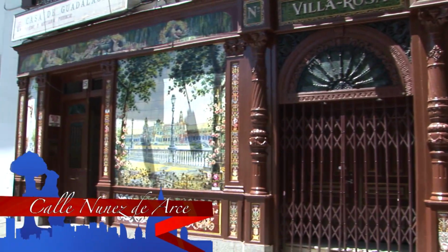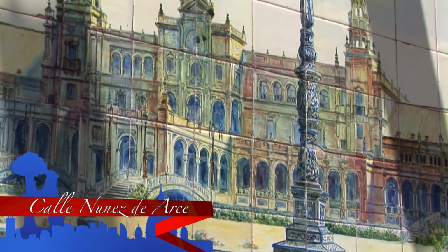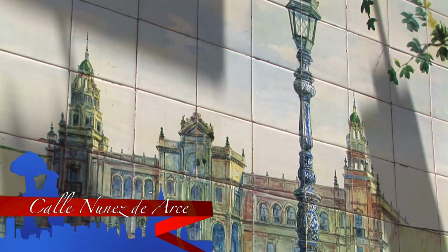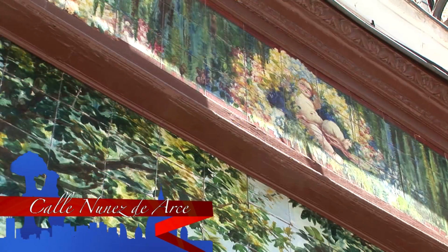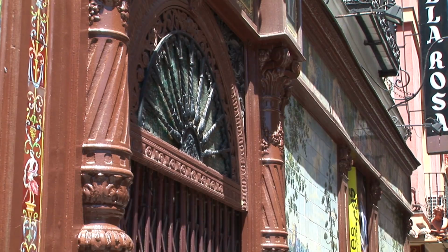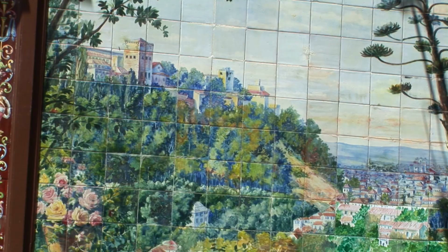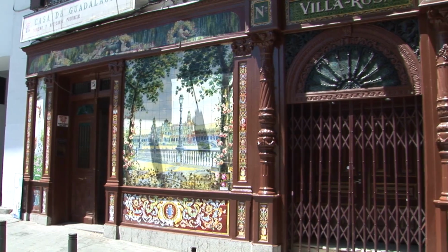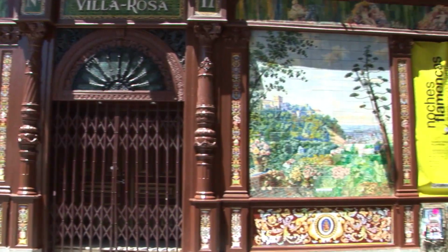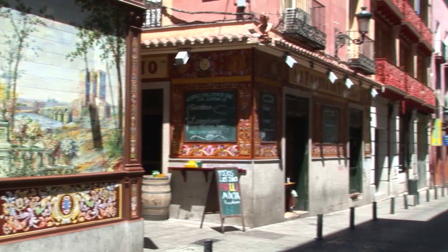In Plaza Santa Ana, the Andalusian appearance of the Taberna Villarosa has a fresh pastoral feel, like a cool breeze in the middle of the city. The extraordinary tiled facade of the long-standing nightclub is a tourist attraction in itself. Opened in 1914 by some famous picadors, the place used to be the haunt of aristocrats and celebrities and was a centre for the art of flamenco.